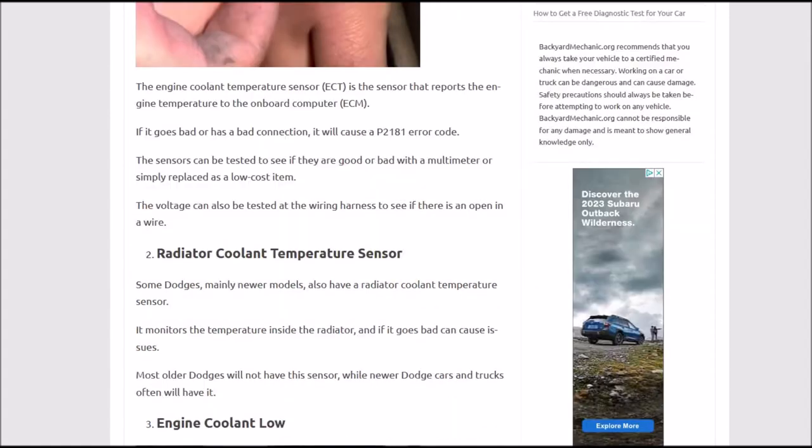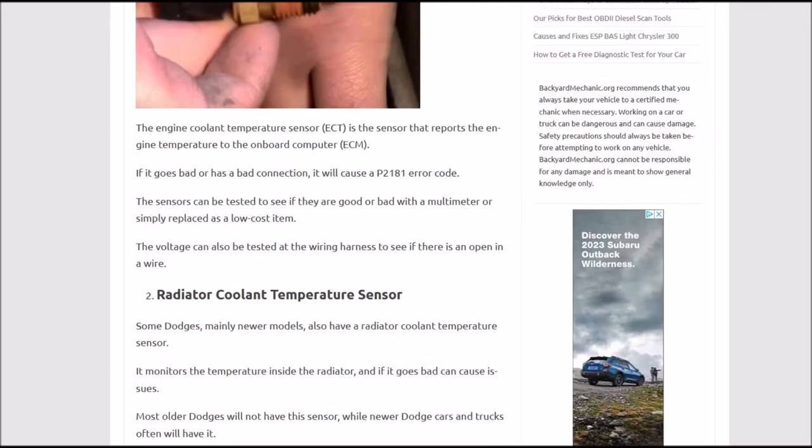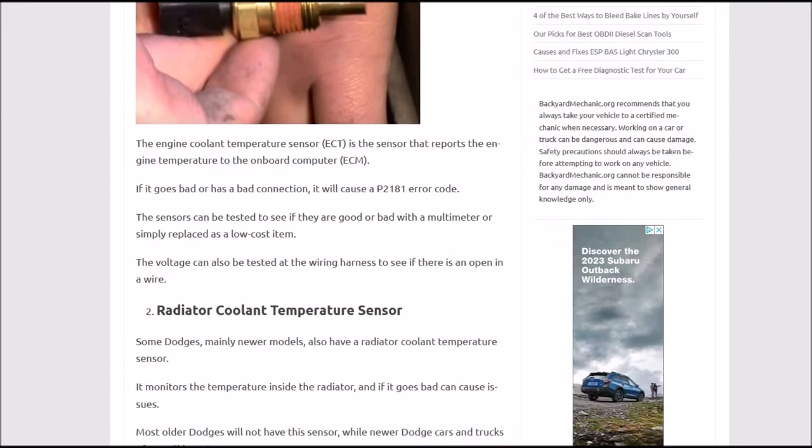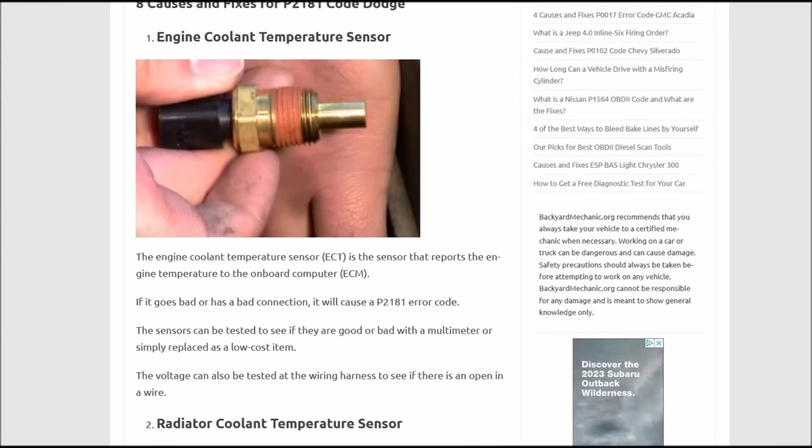And next up would be a possible radiator coolant temperature sensor. Now, not all Dodges have this, but some of the newer ones do. Sometimes they'll have a sensor on the engine block, and then they'll have one on the radiator. So you have to Google the engine and the year of the Dodge to find out if you do have this. You might not, but if you do have that, then that could be a possible cause also, because it'll work together with the engine coolant temperature sensor to send data back to the onboard computer. So number two would be check and see if you have a radiator coolant temperature sensor. And if so, check it out or replace it the same as you would the engine coolant temperature sensor.